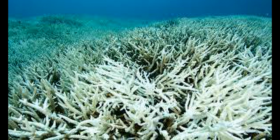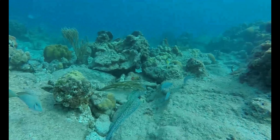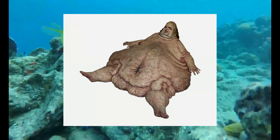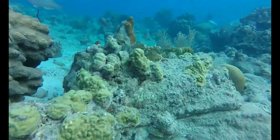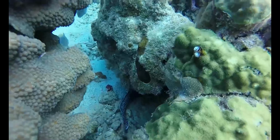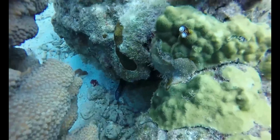And there's a problem with that. When they do that, they become susceptible to a lot of things, mostly starvation. They just starve and die. But when they starve and die, other factors kind of make life on the reef worse.